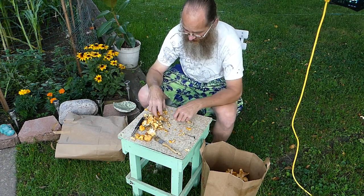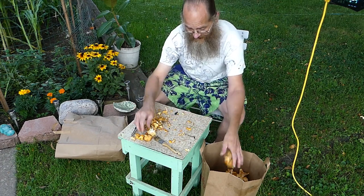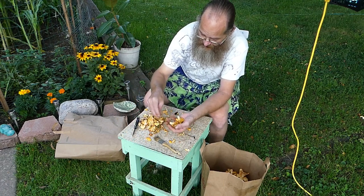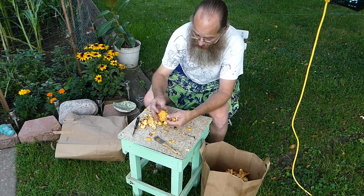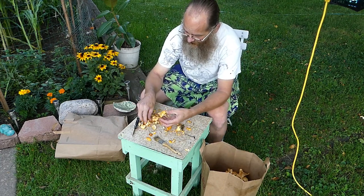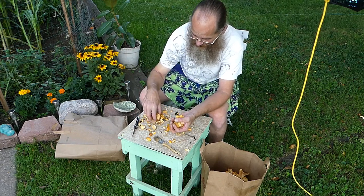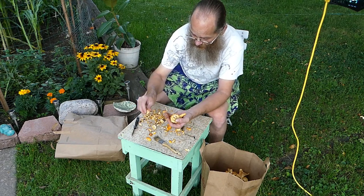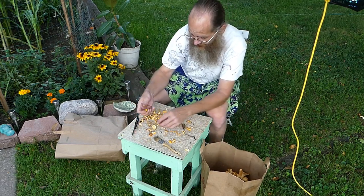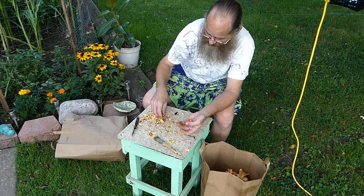There's no reason you can't get out where you live and find exactly these types of mushrooms or others. I mean, you've got oyster mushrooms, you've got chicken of the woods, one of my favorites, chanterelles. There's all sorts of different edible mushrooms you can find in the woods where you live, and it's actually pretty simple. So, as you just saw, you just gotta get out and do some walking.